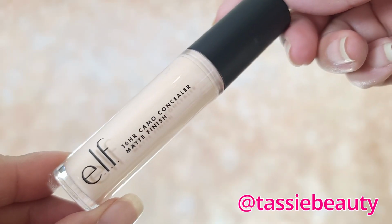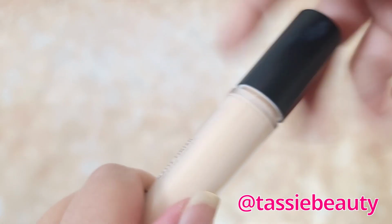Alright, coming up next, I have the e.l.f. 16-Hour Camo Concealer Matte Finish. So with this concealer, and I will tell you guys, e.l.f. had a lot of different types of concealers. So when I swatched this, it's very thick in consistency. Very thick. Taking the beauty sponge here, I'm gonna just dab this. The consistency was very, very thick, I noticed, and very, very light. And I'm kind of nervous because my foundation is already too light, so now I'm gonna have this as well.